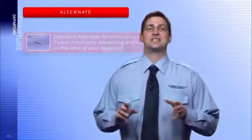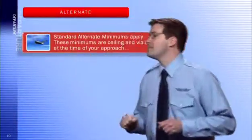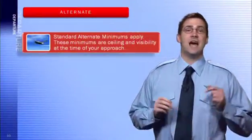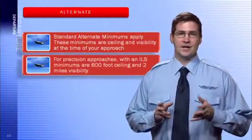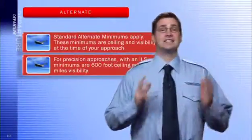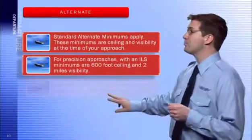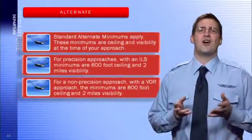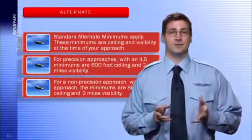Now, standard alternate minimums apply when using an airport as an alternate. These are weather minimums in terms of ceiling and visibility at the time you are making your approach. For precision approaches, such as an airport with an ILS, the minimums are 600-2, meaning a 600-foot ceiling and 2 miles visibility. For a non-precision approach, such as a VOR approach to an airport, the minimums are higher at 800-2, meaning an 800-foot ceiling and 2 miles visibility.